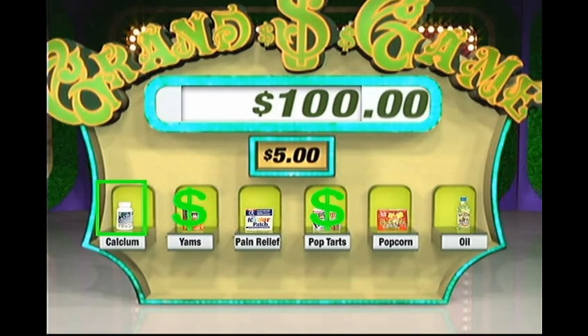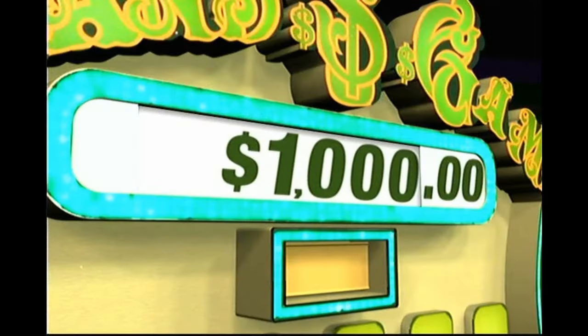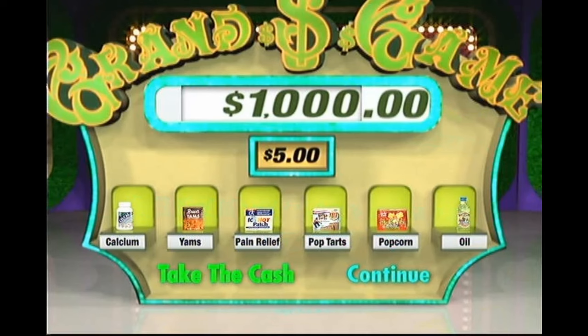Okay, which item are you going with now? Which one is less than $5? The popcorn. How much is the popcorn? It's $1.99. Yes. So you're going to be at $1,000. What do you want to do? Quit now or go on? You keep your $1,000, or you go for $10,000. Go for it. All right.